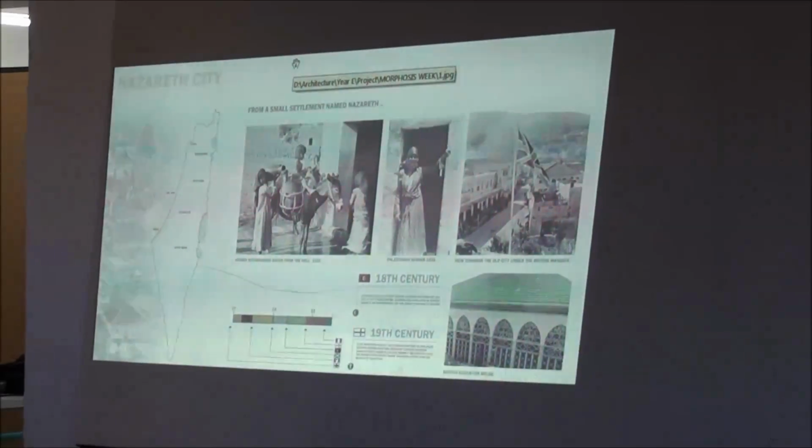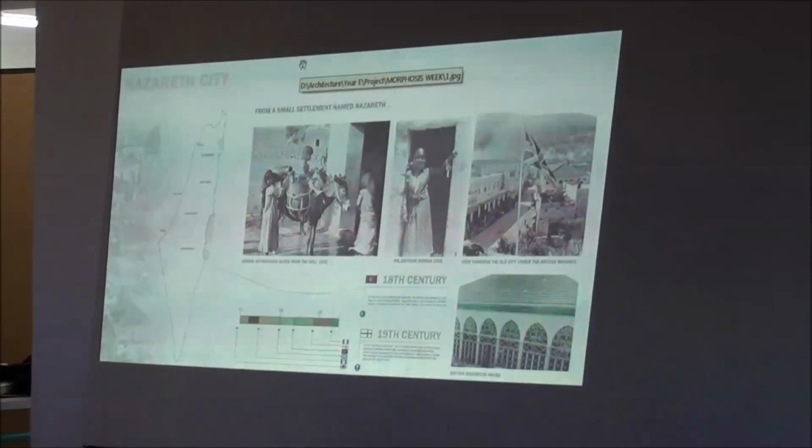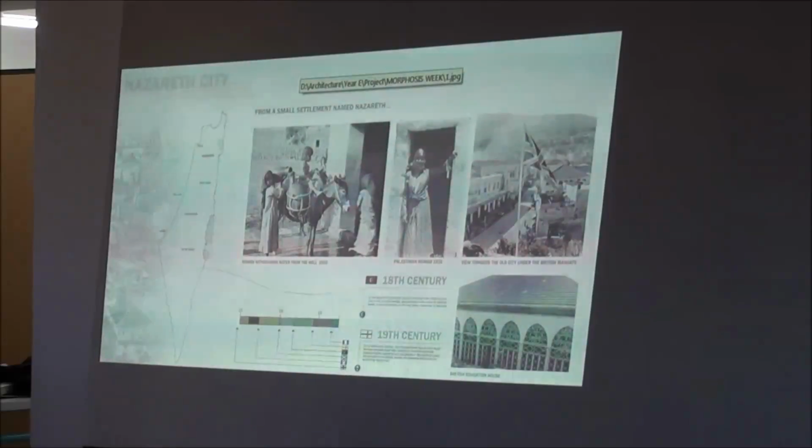So Nazareth was basically a small settlement situated around the well, which is called today Mary's Well, which is the only source of water in the city. And over time it grew rapidly, especially after the declaration of Christianity in the West and the announcement of the Christian faith.